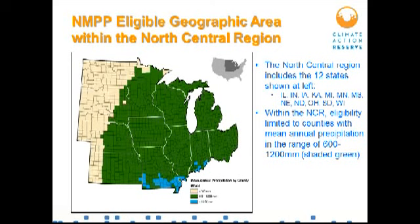So this is a map of the North Central region. All of the states here, regardless of colors, include the North Central region. Those 12 states are Illinois, Indiana, Iowa, Kansas, Michigan, Minnesota, Missouri, Nebraska, North Dakota, Ohio, South Dakota, and Wisconsin. Wow, testing my abbreviations of all the states there.